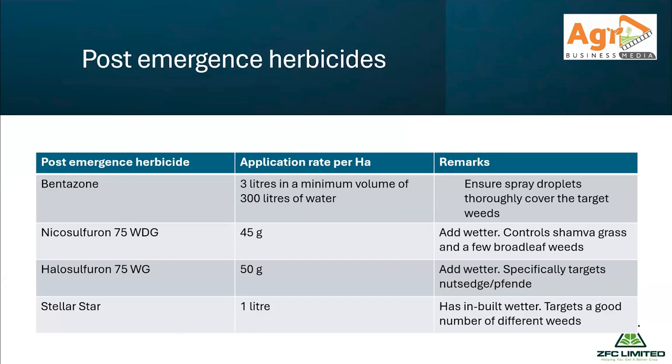Then, of course, your nicosulfuron and halosulfuron, they target your chamfer grass and your nutsedge, and the Stellar Star is also widely adaptable in terms of the number of weeds which it controls.